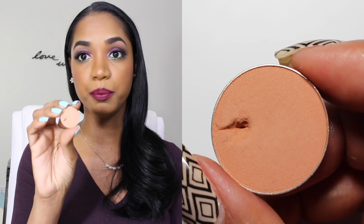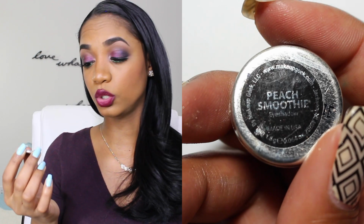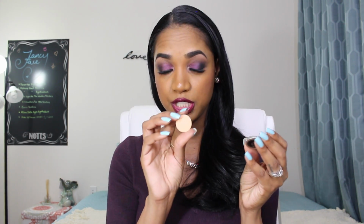First up, we have Creme Brulee, which is kind of a peachy matte shade. This is great for blending. It's really smooth and buttery, and it clings really well to the skin, so I think this one is a definite must. Peach Smoothie is also one of those creamy, light, peachy shades that's great for paler skin tones to use as a transition shade. So I think this one or Creme Brulee is a good one to have. Creme Brulee is a little bit darker, so depending on what your skin tone is, either one would be a great addition to your collection.